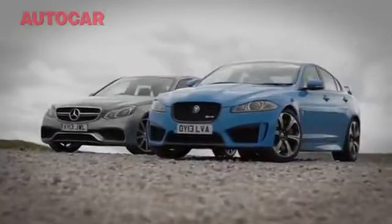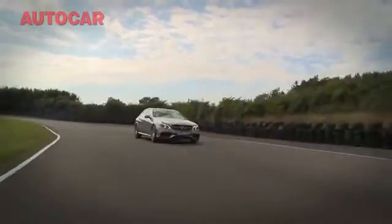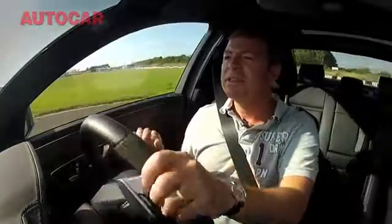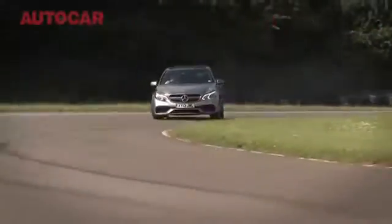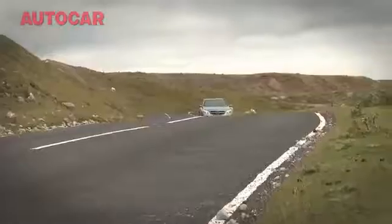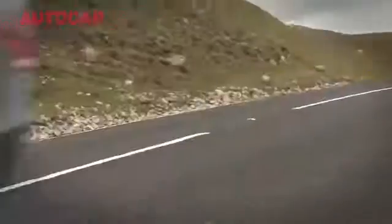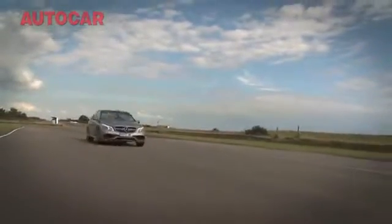The Jag's a lovely car, it really is, but I think they've got a little bit further to go yet before they can put one over a car as brilliant as the E63 AMG. I don't know, this is some kind of a benchmark. If you want a car with 4 doors and a thumping great V8 engine on it and monster performance, this is the one to have. Game over.